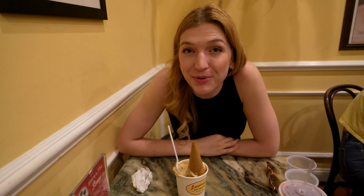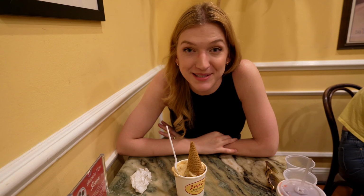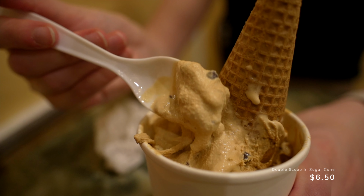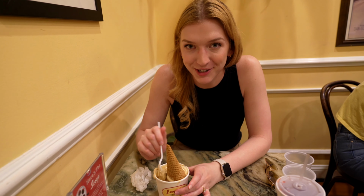So we are at Leopold's ice cream shop right now. We waited nearly 44 minutes for this ice cream, but it is the best in Savannah, so we had to come here. We ended up getting a double scoop of the coffee chocolate chip. They had some specialties, but the coffee chocolate chip just sounded so good to us today, so we're gonna have our first bite here.